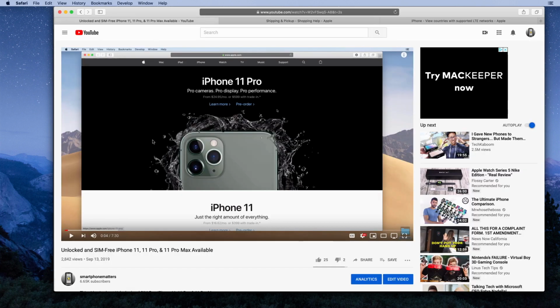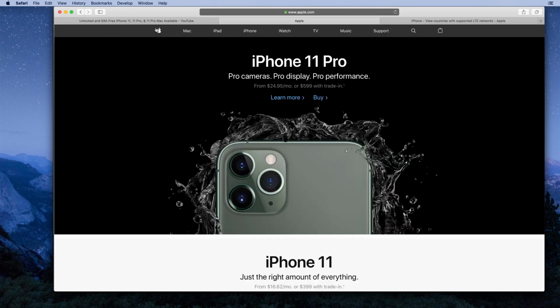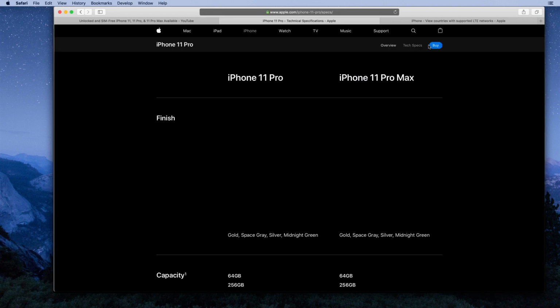All right, next up, let's talk about compatibility. When you buy the phone in the US, you're going to get the models that are sold in the US. What you want to understand is, what model do they sell in the US, and then what model would they sell in your country, and then how compatible or how different are those models? Let's take a look at that. I'm here on apple.com, and we'll just do it with the iPhone 11 Pro. I'll say buy, and then we'll look at the tech specs.